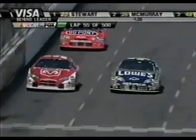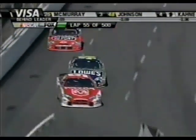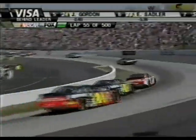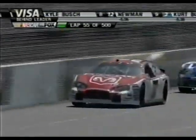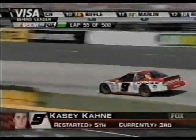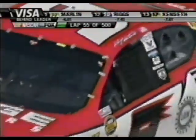Speaking of Kane, here's one. Casey taking it to Jimmy Johnson for 3rd place. On the outside, too. He got on the outside of him down in turn 4, and he's just going to take it away down here in turn 1 and 2. That 9 car is impressive week in and week out. Everywhere they've been this year.